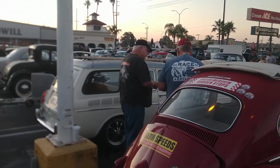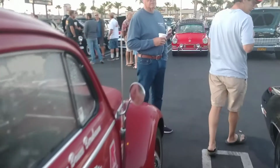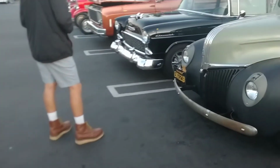Boy, if this thing didn't have any stickers on it, I would think it was stock. Slow speed, rally. She's raining. No, go ahead.